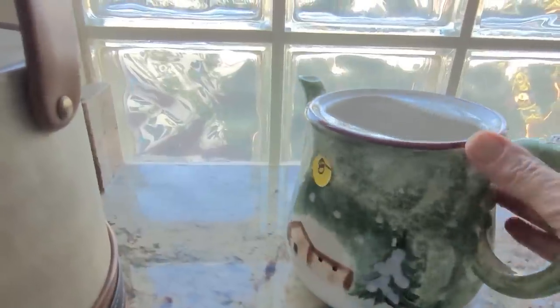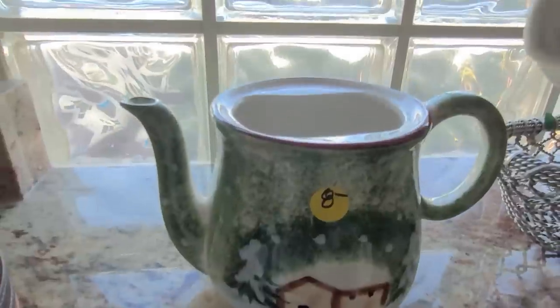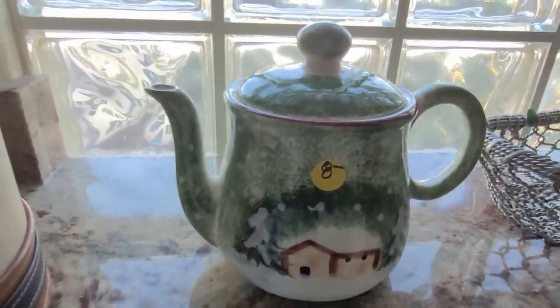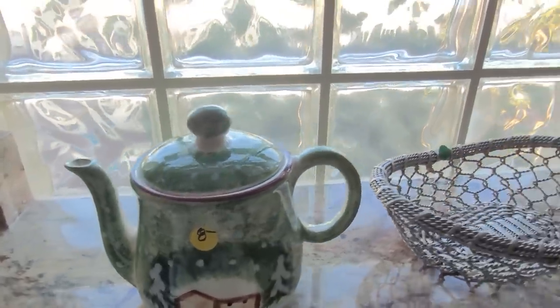It is a piece by the seller. It's hand painted and made in Italy for Macy's. Just really lovely for the holidays. I paid $8 for it, hoping to get $20 to $25.